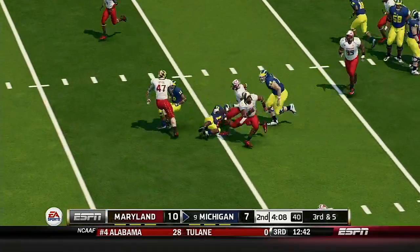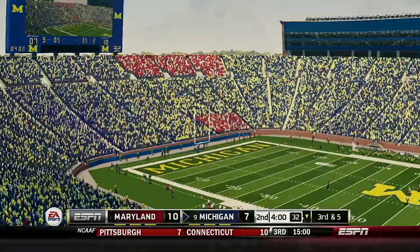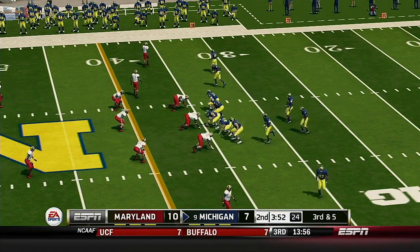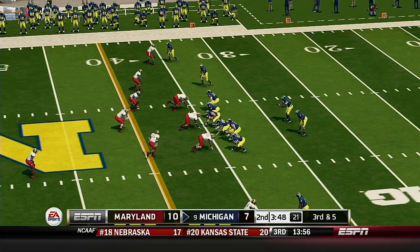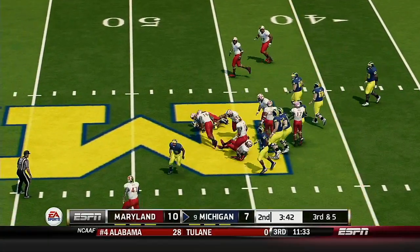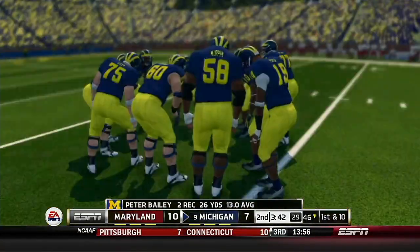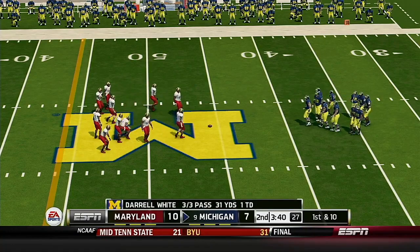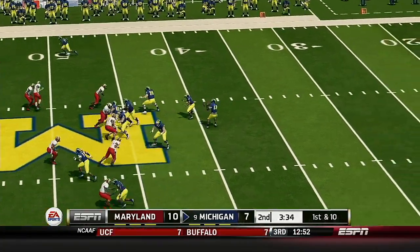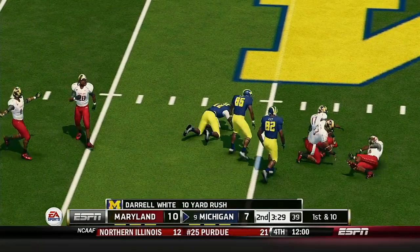Now he's scrambling. Slides down. White gains about 5 yards on the scramble out of the pocket. He's taken down around the 46-yard line. It's first and 10. Ball on the 46. He scrambled. Decides to tuck it in, and he's got space. And he's tackled at the 44.